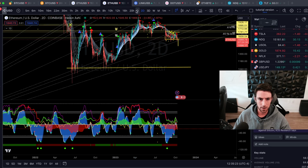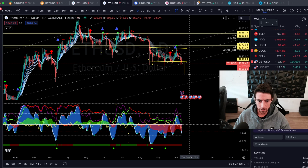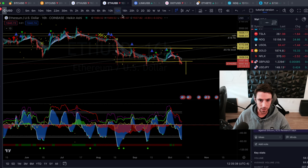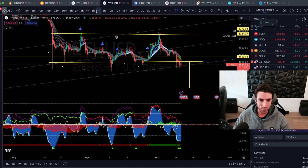term here. You're kind of breaking down from this channel. Technical target around 14 something, 1440 right here. Money flow looking like it wants to come deeper on the daily. And money flow is coming up in the 16-hour. Not terrible. Not a terrible time frame. And you are kind of hitting a spiral line right here, which is interesting. It's almost at face value.